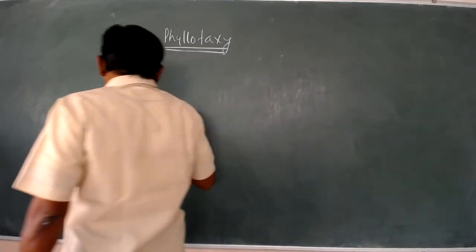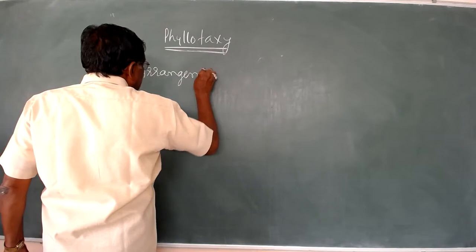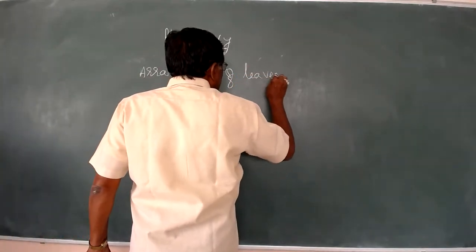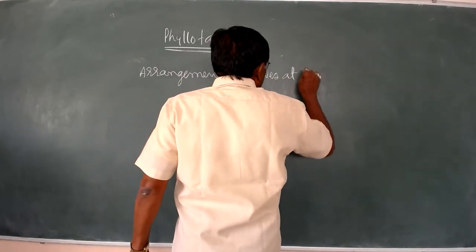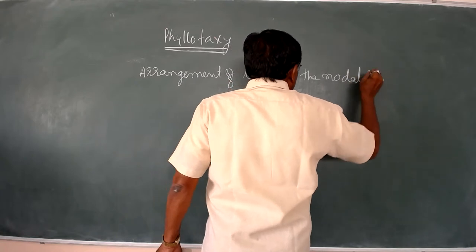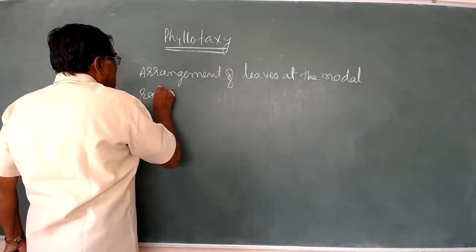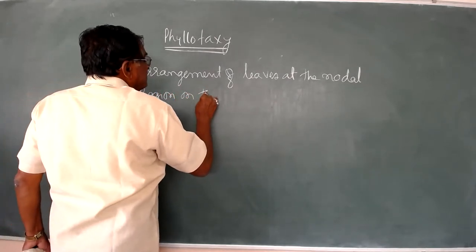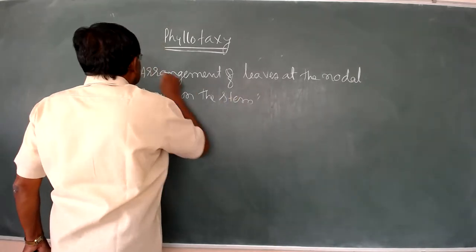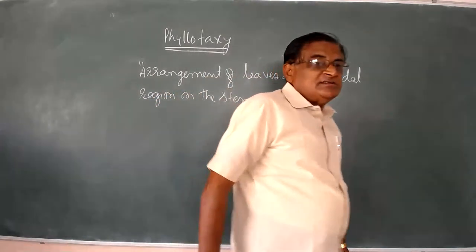So that is the arrangement of leaves at the nodal region on the stem. This is the definition of phyllotaxy.